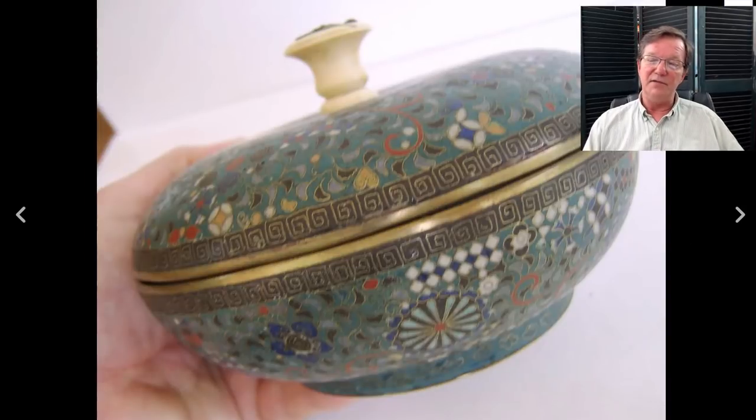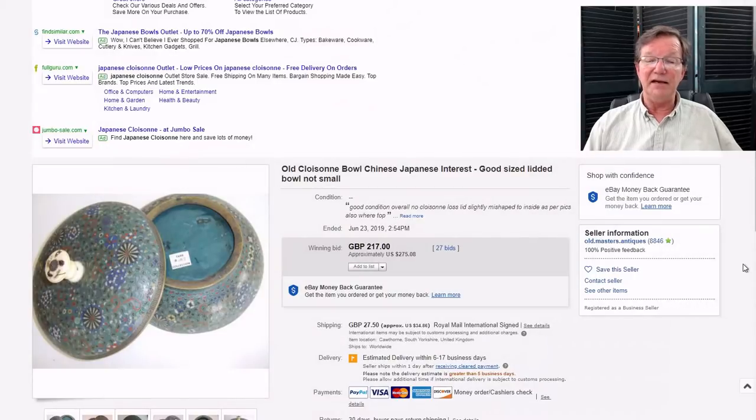Here's the side of it. Good quality work all the way around. Not extraordinary, just good work. It's good work and with an interesting finial. And it ended up going for $275, which I think was a good buy. If you get something with that kind of interesting composition for under $500 these days, you're doing pretty well.